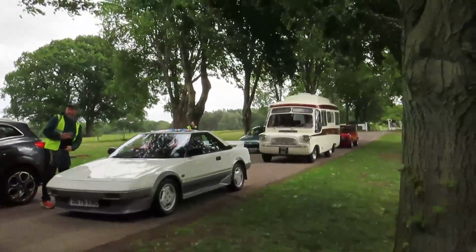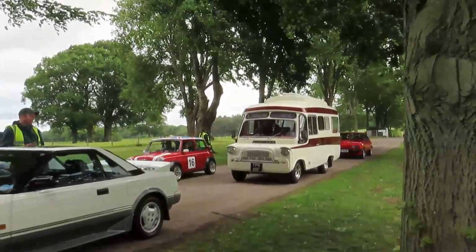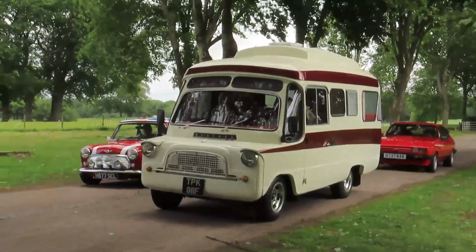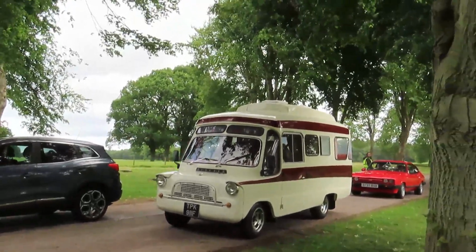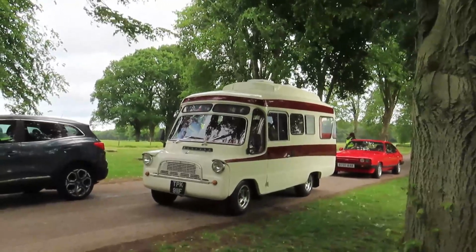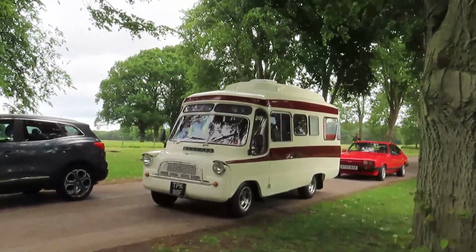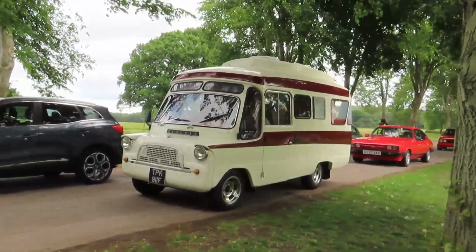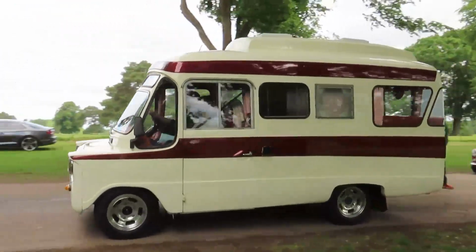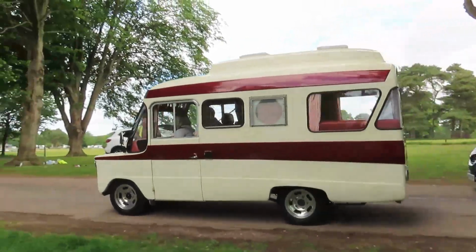Wow, look at that wild Bedford camper. That's amazing. It's not a Dormobile, it's way bigger than that. I know there was the Dormobile, which was a variant, but I think this is more of a custom body that's been put on. It's a lot wider if you look at the track around the back. That's an incredible conversion on that old Bedford CA.